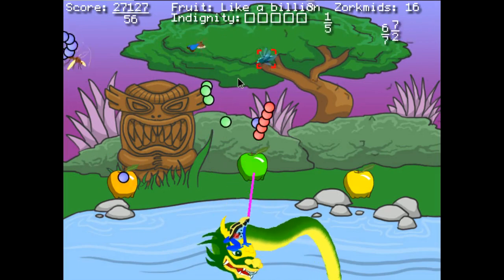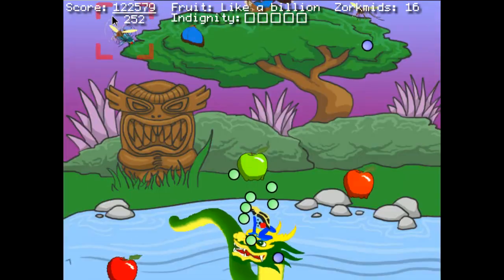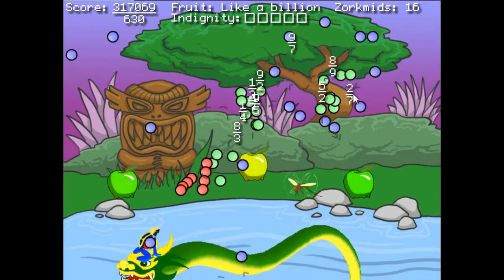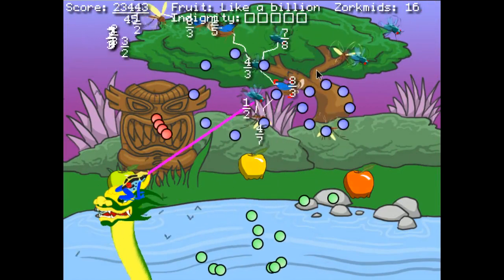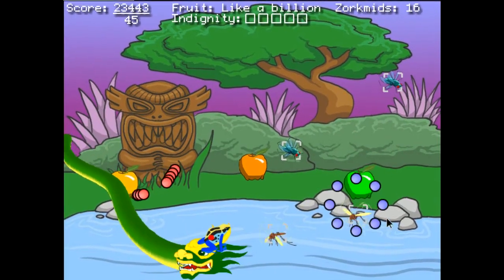Apparently it's not that strict. Like I said, it's a bit of a child's game. Oh, don't want to be going on there. I'll rack up the indignity like nobody's business. You want to capture as many as possible with your tongue. It'll also stop the bullet hell, capturing that many. So you really want to make sure you do that.